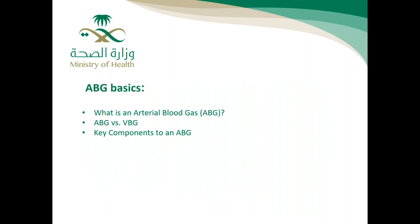The next one is the ABG. What is ABG? Simply, it's arterial blood gases. The arterial blood gases test measures the acidity or pH and the levels of oxygen and carbon dioxide from an artery. The test is used to check the function of the patient's lungs and how well they are able to move oxygen into the blood and remove carbon dioxide. So it's very important that we do ABG, especially for ventilated patients.